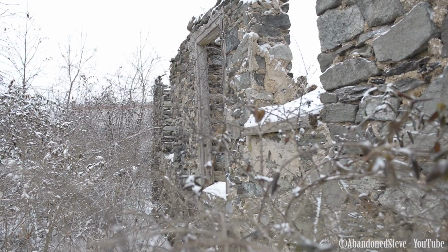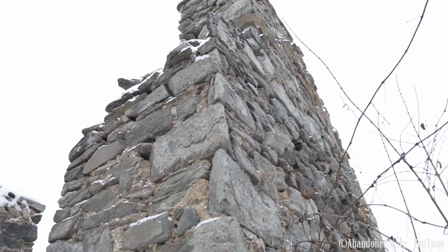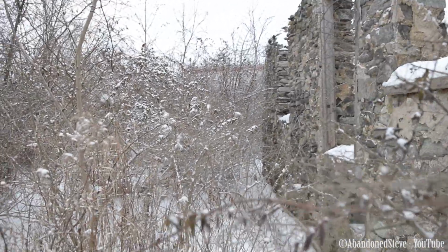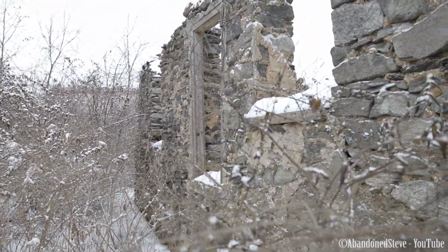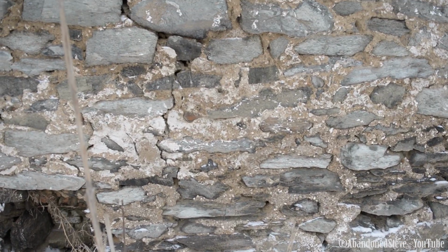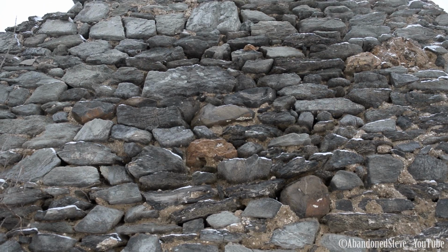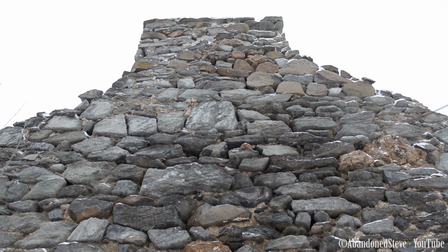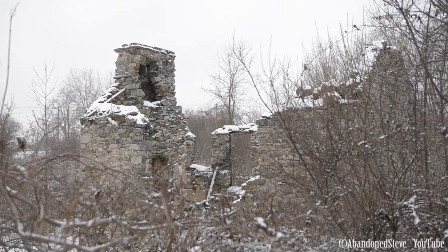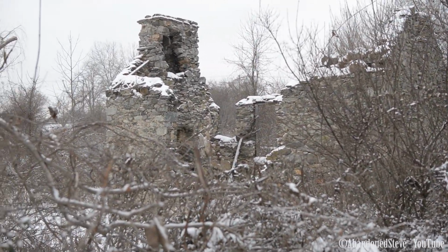Here's the other side. I gotta yell, kind of farther away from the mic. Can't really get through this. Dead pricker bushes. Back here next to the highway.